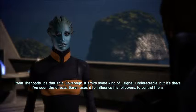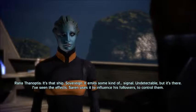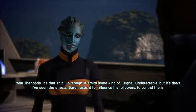Studying here. It's that ship, Sovereign. It emits some kind of signal. Undetectable, but it's there. I've seen the effects. Saren uses it to influence his followers.